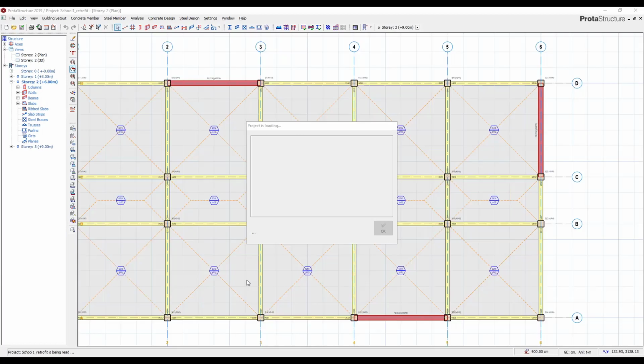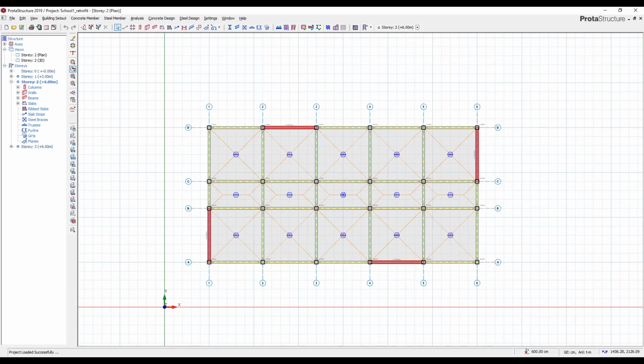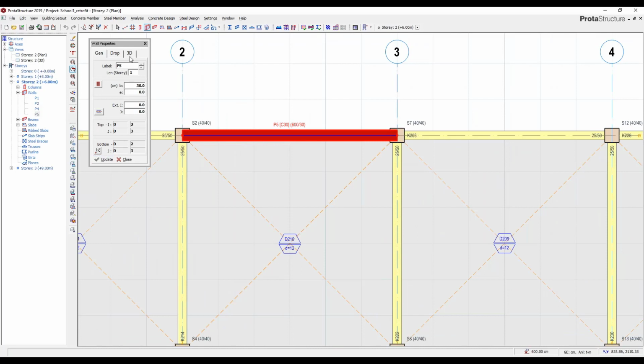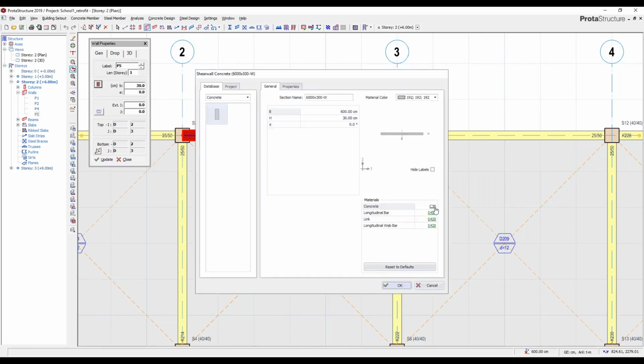I can show in another model. What I did, at these frames, I introduced these retrofit walls. If you check their properties, the wall model is the retrofit wall model, and also their material is C30, 30 megapascal compressive strength with a 420 megapascal yield strength in reinforcement. So these walls are not using the default materials. Default material was, remember, 14 megapascal, but these walls are new, and these are using new materials.